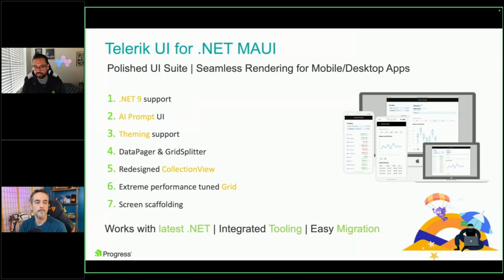AI is big, so we are doing things with AI all across the product suite, not just MAUI, but Blazor and WinForms and WPF. We have a new theming support, which is still in preview, but works gorgeously. So a bunch of new controls, support for the latest frameworks, integrated tooling. If you're coming from Xamarin, we got some migration help for you. If you are looking to upgrade your desktop apps from WinForms WPF onto MAUI, there's some help for you as well. This is very desktop ready as well.